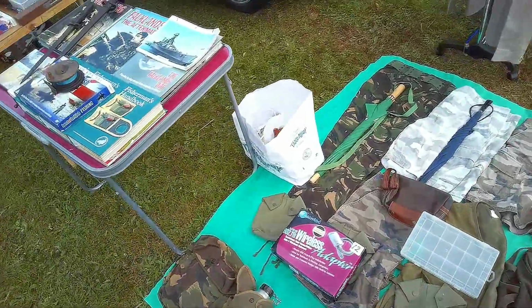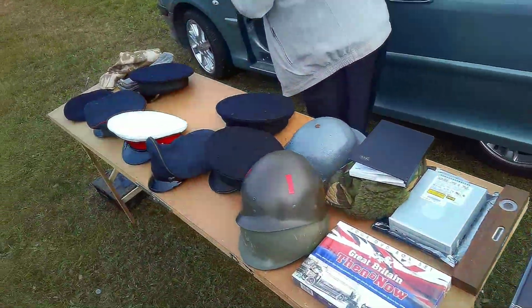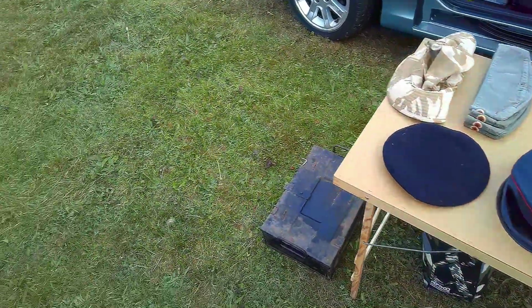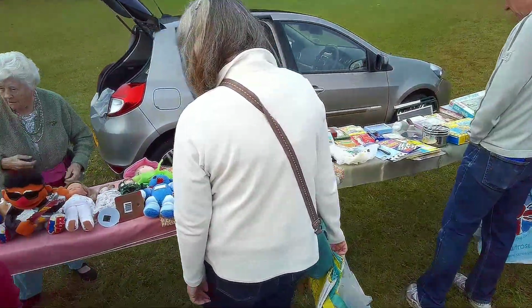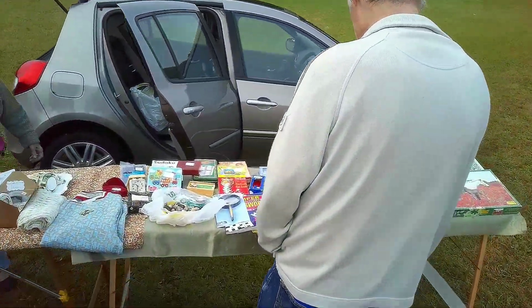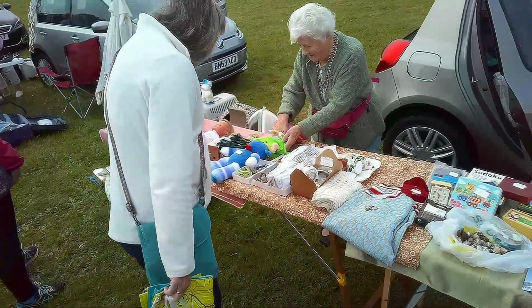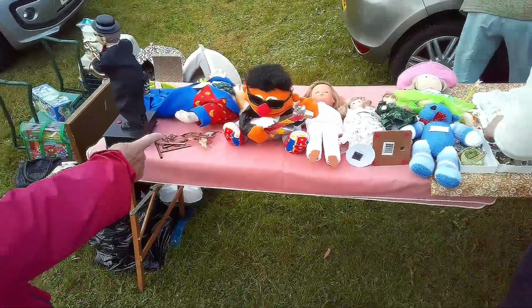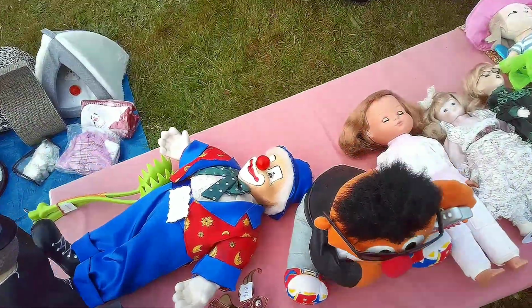This dude got a load of military stuff. Quite interesting. Some bayonets, some helmets, some hats. I like my military history. Don't tend to collect a lot of military stuff. I've got a couple of pairs of binoculars, a lovely chess set. I have ended up with a few medals here and there, mainly to stop them from being scrapped or whatever. But yeah, don't tend to collect military, but nice to see.